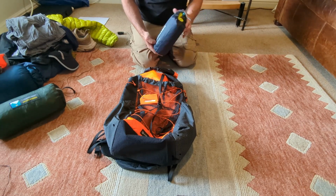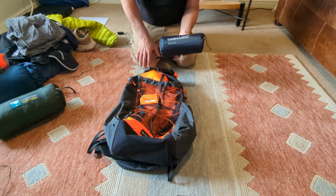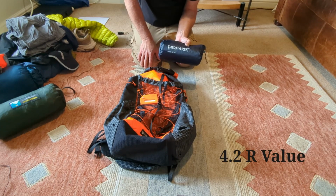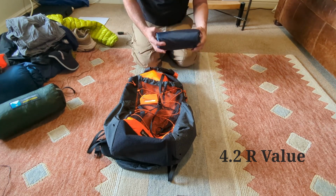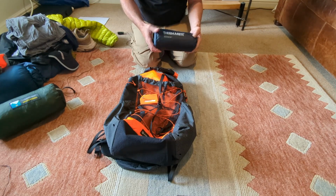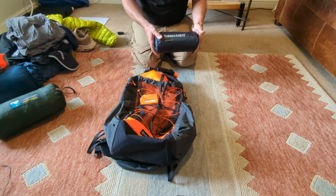Thermarest NeoAir XLite. It's not the new one that's just been released, it's the one previous. This is, I think, 4.2 R rating or 4.9 R rating, I can't remember. Used it a few times, quite happy with it. It's a bit crinkly and a bit noisy, but I'm pretty happy with that.